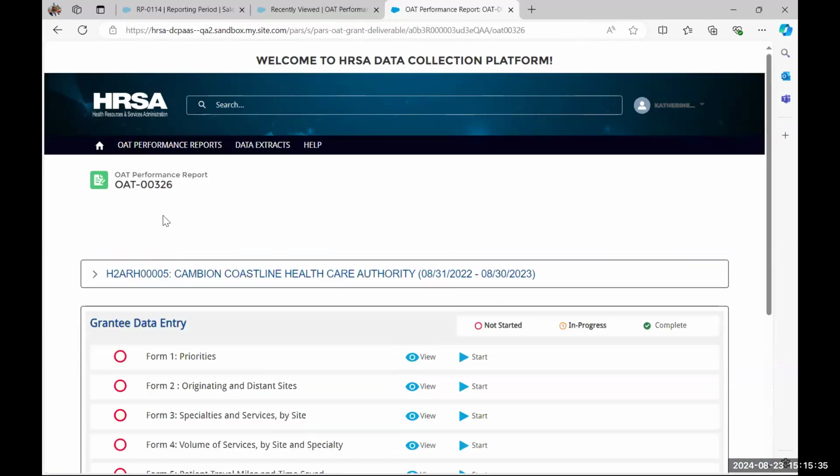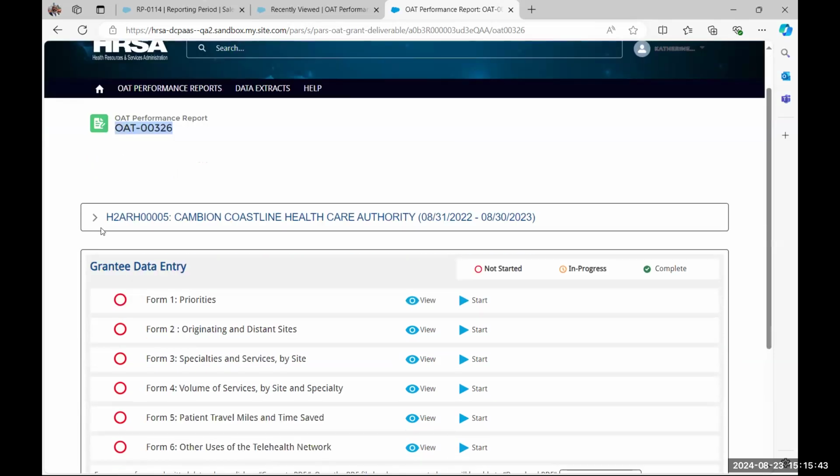When a performance report opens up and it's not started, the first thing you're going to see on the upper left is that tracking ID again. Then you're going to see that there's an expandable header. When it's collapsed, you're going to see the grant number, your grantee organization name, and the start and end dates of the current reporting period.